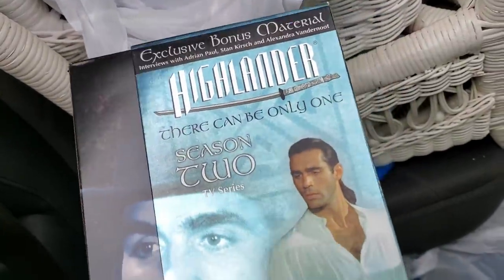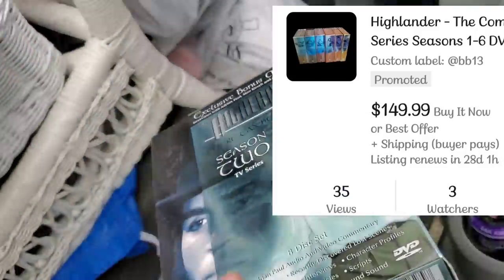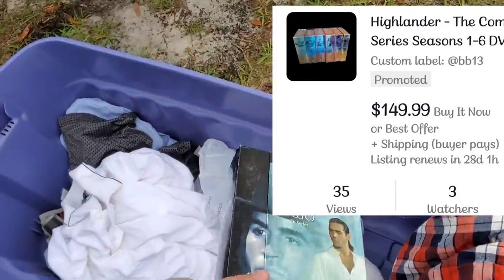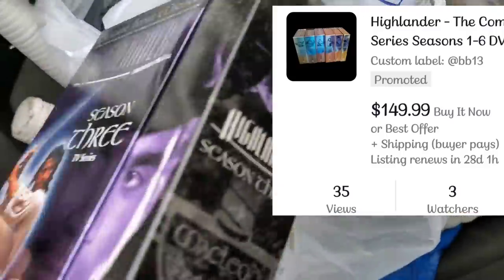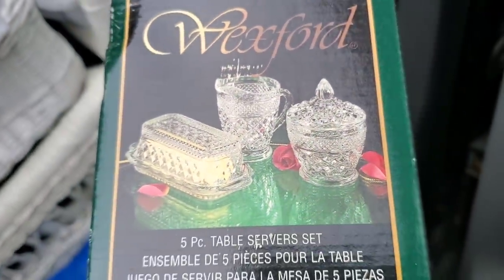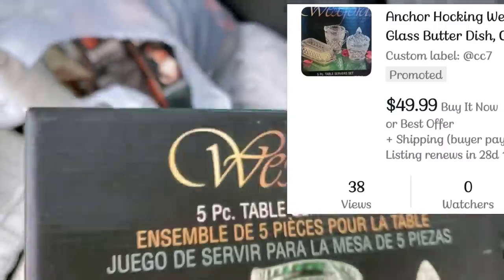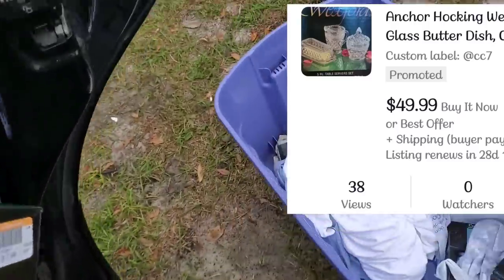This is Highlander, and it's seasons 1 through 6. I paid $50, and I think I can get about $130 to $150 for that. And it has an excellent sell-through rate. And I did open and check all of the DVDs while I was there. Couldn't find exact comps, but this is Wexford Anchor Hocking, and it is like a little serving set. It has the creamer, the sugar, and a butter dish. So it is new in the box. I did open to make sure. I paid $8 for that. I'm hoping I can get like $40, maybe $50.